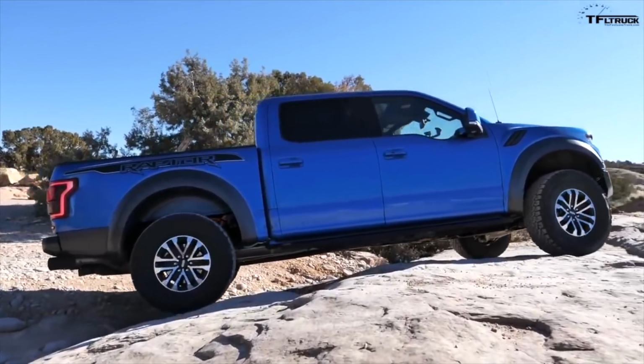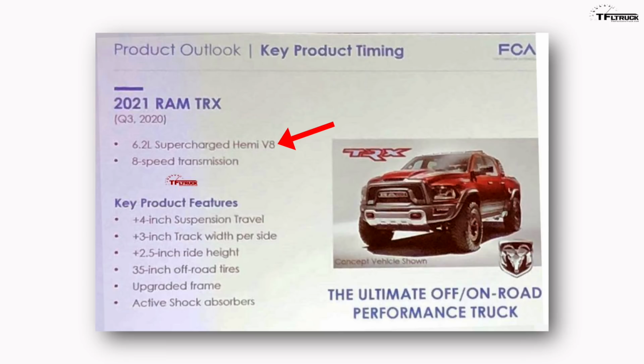Well, as many of you know, it's the worst kept secret on the planet. They're going to put a Hellcat powertrain in this vehicle. How much of a powertrain? We don't know for sure, because it could be the 707 horsepower Hemi Hellcat engine that is currently available, but now they're making them 717 horsepower and higher and higher and higher. This could be an incredibly powerful engine.